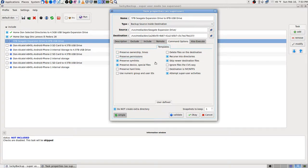I'm not going to preserve permissions. Preserve symlinks, that would not be helpful, really, I don't think. Yeah, it would. Okay, and then preserve device special files, super user only, special files as they are. I don't know what will happen with that coming off of that NTFS. I think I'll take that off for now.